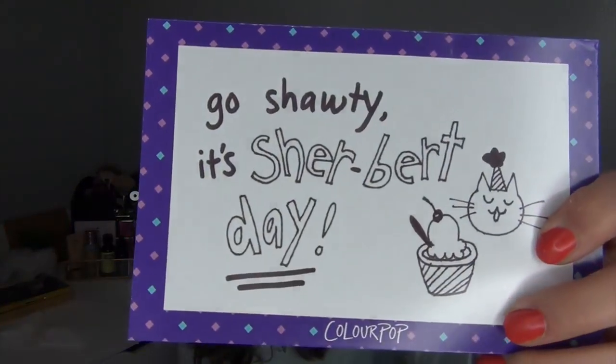And that was it from my ColourPop order, and I just love these little sayings that they have. This one says, "Go shoddy, it's sherbert," like the ice cream day, "it's sherbert day." I just love those. I think those are such a cute touch, and super fun. So that is all that I got from ColourPop.